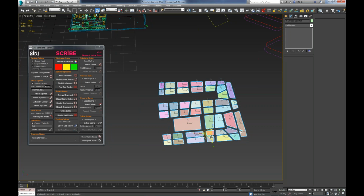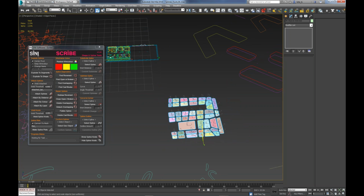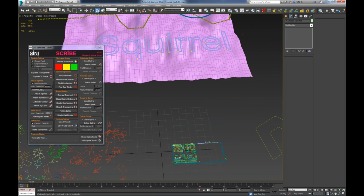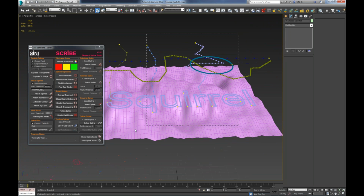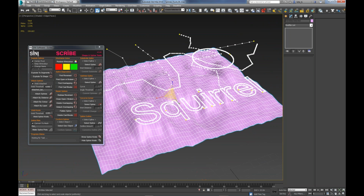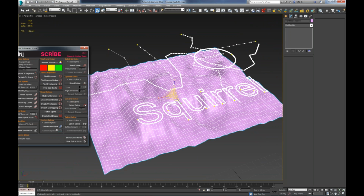So it's all these little tools that we found that we've needed over and over again. We also built in a little bit of a conform as well. So we have all these objects here. And what this does is it'll conform these splines to a surface.